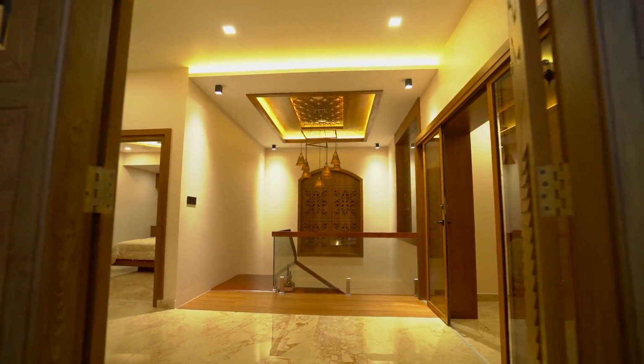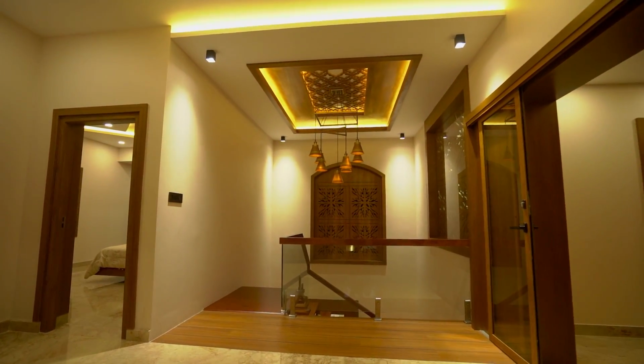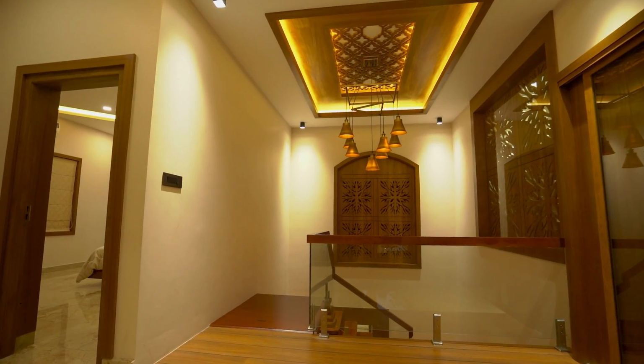Now we have completely checked all the parts of this amazing home. The renovation work has been done beautifully here.